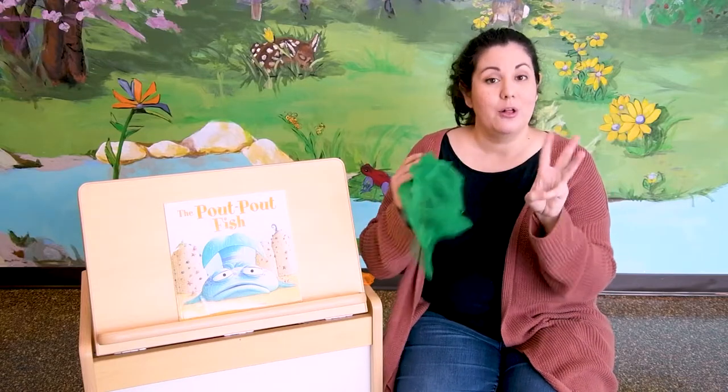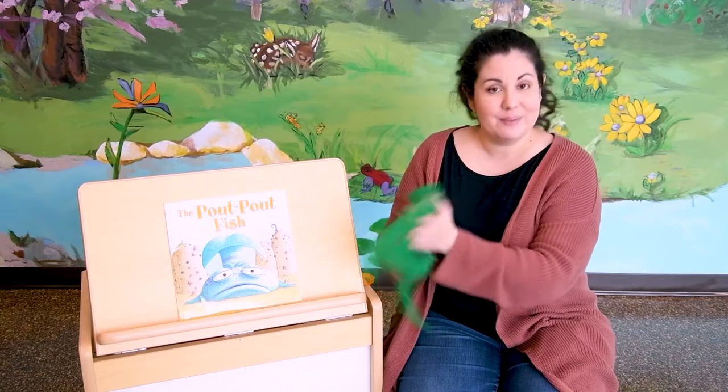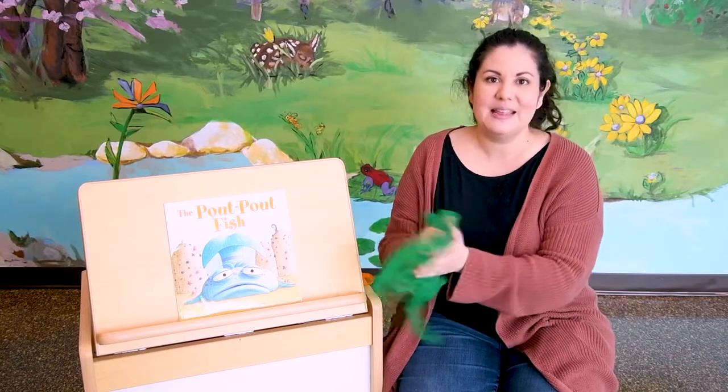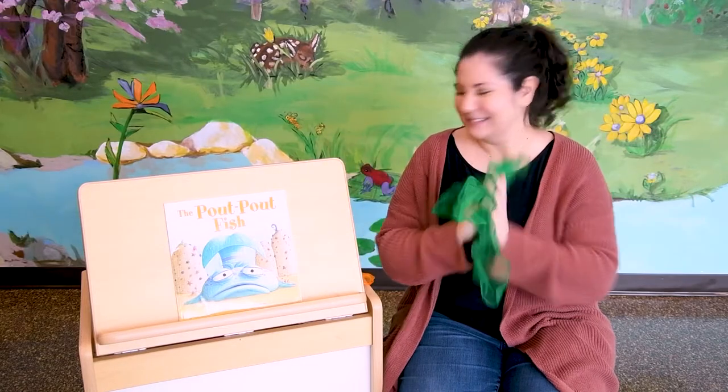Here we go. Three little green fish swimming in the water, swimming in the water, swimming in the water. Three little green fish swimming in the water. Bubble, bubble, bubble, bubble, pop!